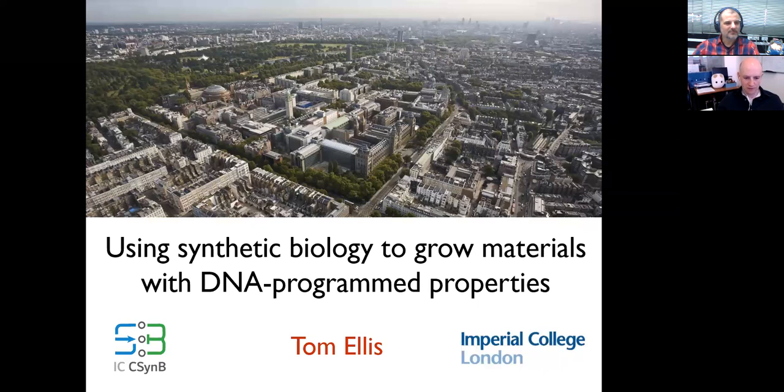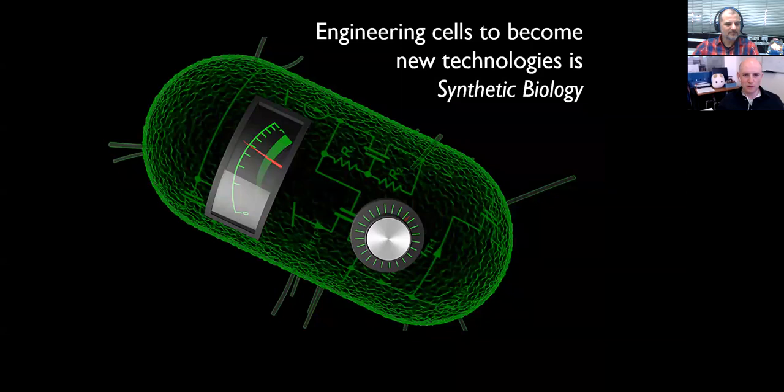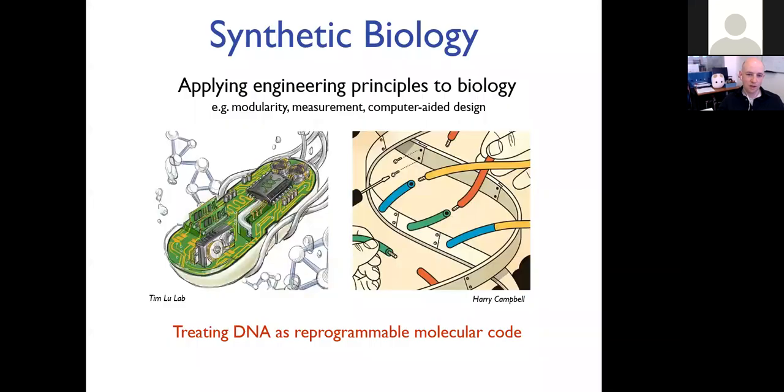What we do is we basically do what a lot of other people do in the field, which is we try to treat a microbial cell as something that can be reprogrammed to do tasks for us. And we try to think about it a bit like a machine that can be engineered. So I like to tell my students that I teach that synthetic biology is the idea of engineering cells to become new technologies. We do this by applying some of the things we see in other areas of engineering, principles like modularity, measurement, tools from computer-aided design, and modeling-based predictions, to engineer biology.